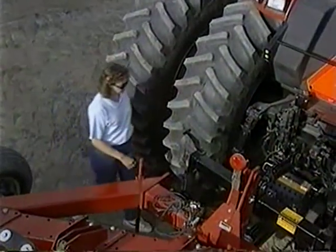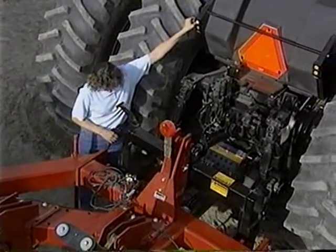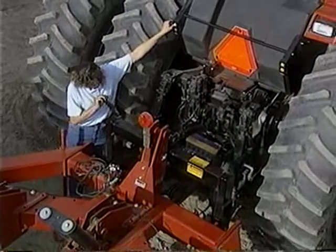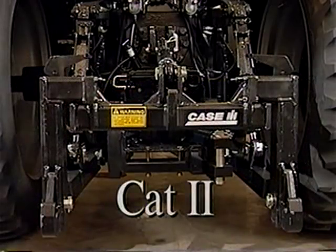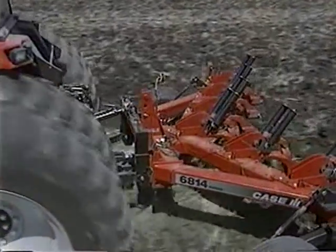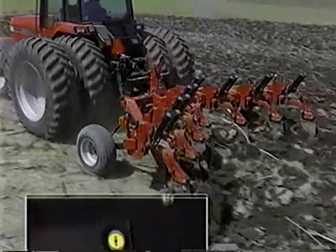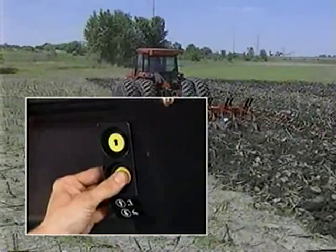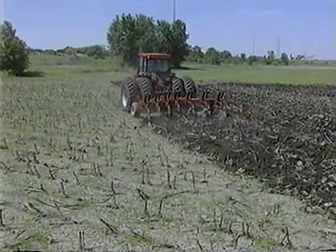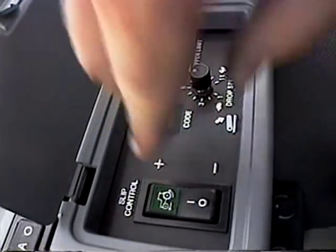The 8940 and 8950 come standard with rigid lower links and a quick hitch. The other units can be equipped with a convertible Category 3 to Category 2 quick hitch. With over 15,000 pounds of hitch lift capacity and optional remote hitch switches, you'll find that Magnum meets today's demanding three-point loads.